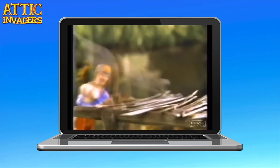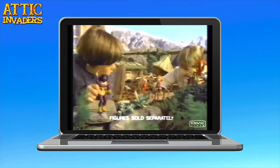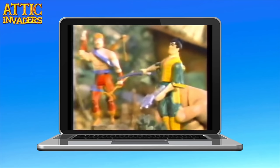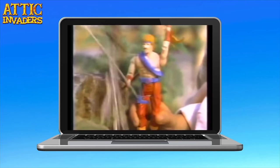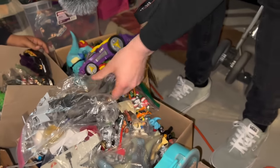Bring it up, hang it down, fight force of evil, forever and ever. Figures sold separately. Location, Tibet. Assignment, recover stolen microchip. Protecting it was Super Ninja. Hi-ya! First, Timo stood up to him. Hi-ya! And was down. Then Reed Smith flew in. Hi-ya! And was grounded. But now it's his karate against mine. Hi-ya! Chuck Norris, Karate Commandos. Chuck Norris, Super Ninja, Reed Smith, Timo, and other figures sold separately. New from Kenner.